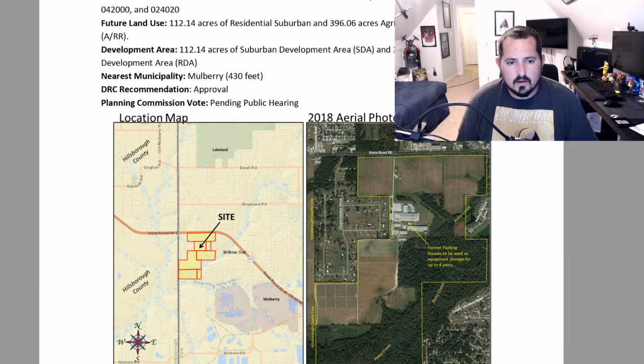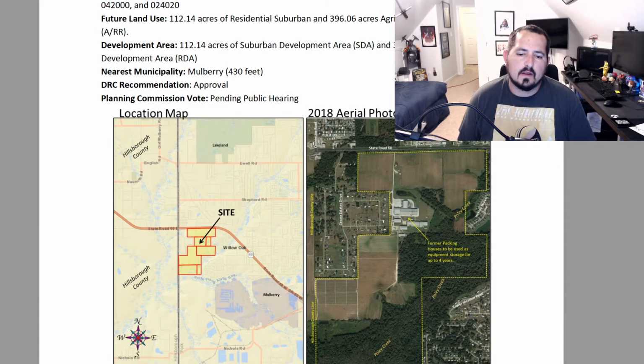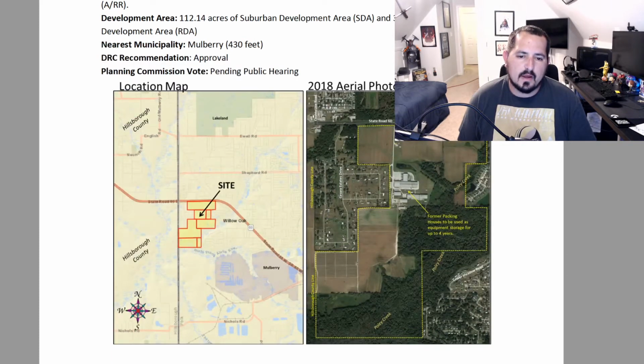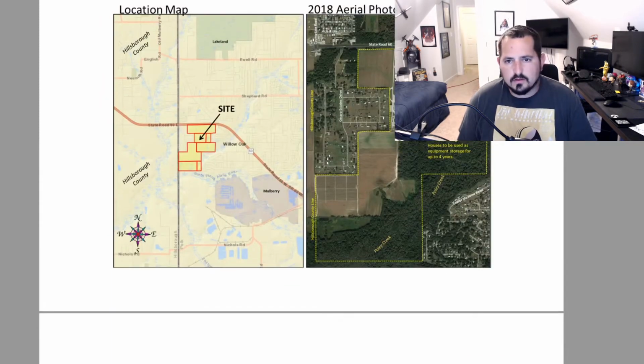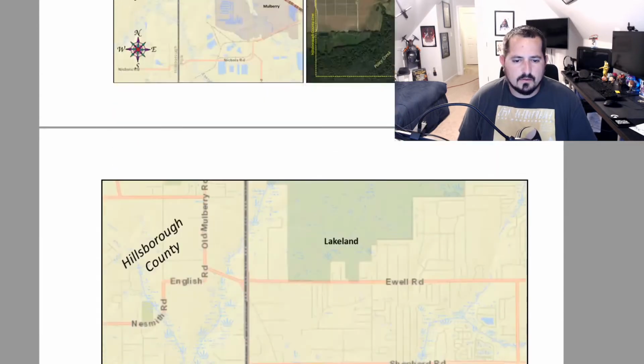This is the entire area that I actually ended up flying. And as you see, here's the former packing house. It's right here, right where I was. This is the little neighborhood that was over here. These are all of the empty tomato fields. As you see, it went much further back than I even thought it did. So, pretty cool overall. These are actually some satellite aerial photos.